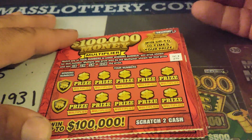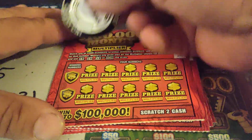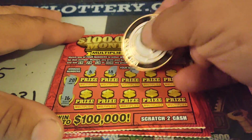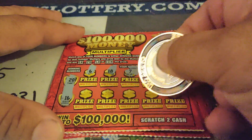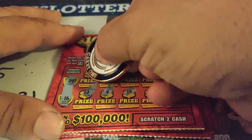Let's take a 275 up to 279, I believe. First things we're looking for are 20 and 16. We have a 6, 18, 7, 21, 19, 11 and 17. We need them on. Come on, let's go, the 16 or the 20, please. And nothing on that first one.